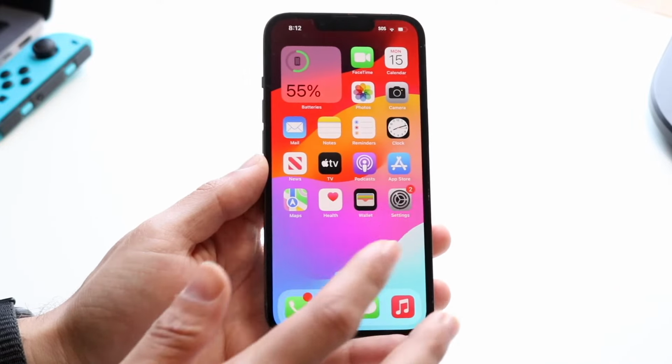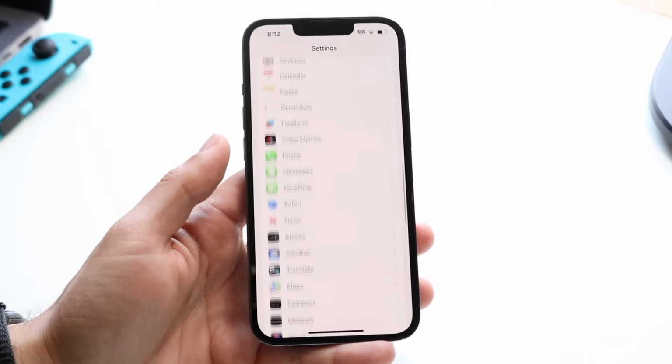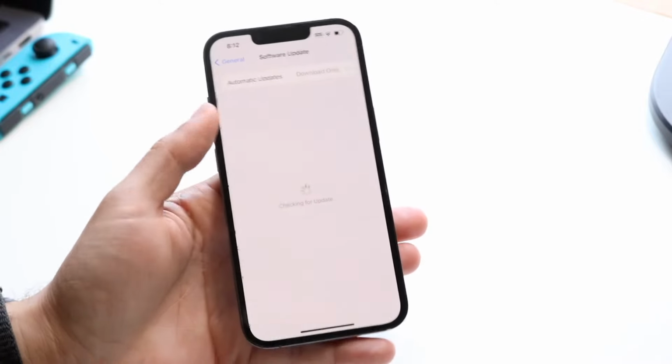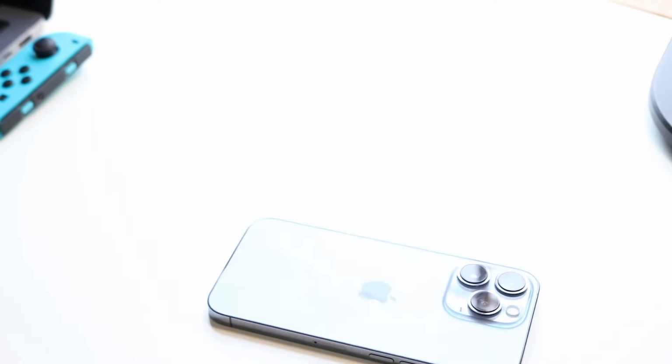If none of those things work, I'd recommend updating your iPhone. So make your way over into your iPhone just like so. Scroll over until you see General settings, click on Software Update, and go and update your phone. That's another thing I'd recommend doing too. So that pretty much covers it.